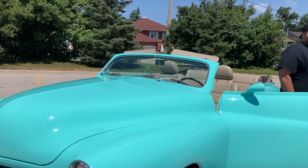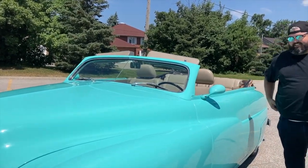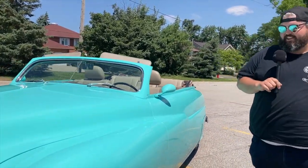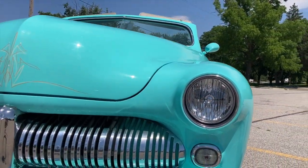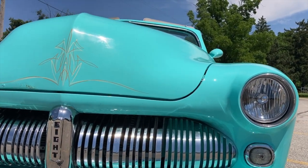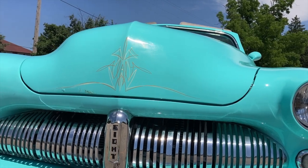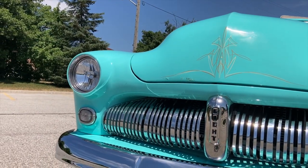Now listen, this is something else. Tell me what you got. It's a 1950 Mercury. It's LS swapped 350, Cadillac interior, power seats, power roof, power windows, AC, stereo, all the fancy new equipment.